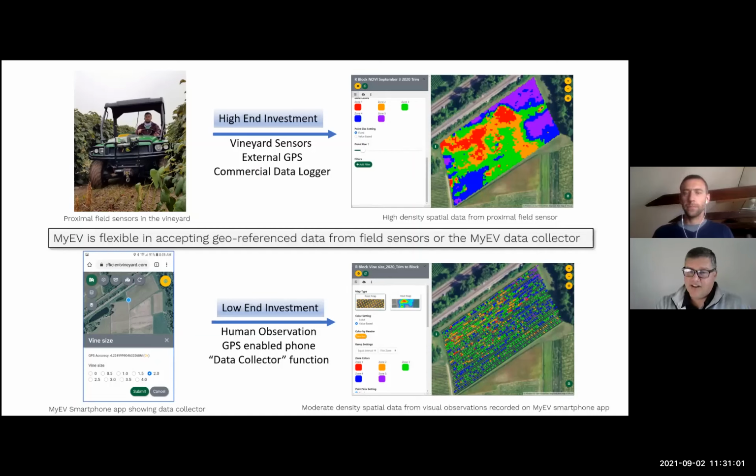Or to get started, and I think this is where most of our growers are, something very simple: use your phone and your own observations in the vineyard to collect spatial data and start mapping it. Then once you get your feet wet and get comfortable with that spatial data and what you can do with it, you're just going to naturally start moving towards the more advanced options.